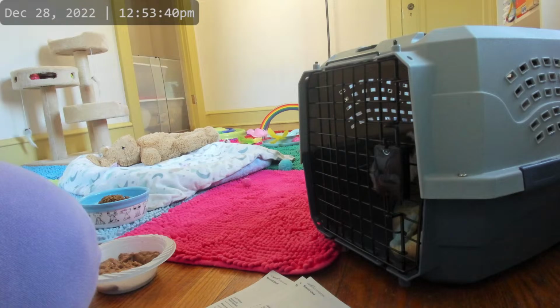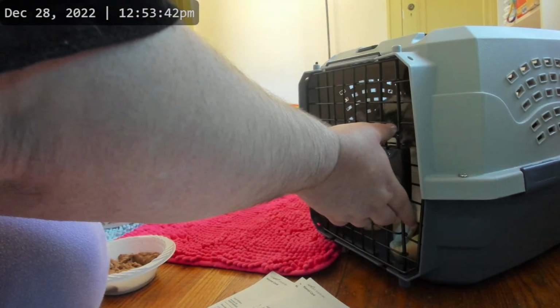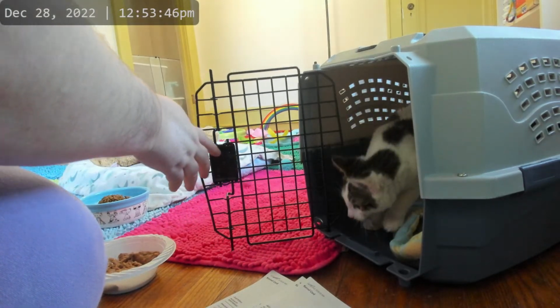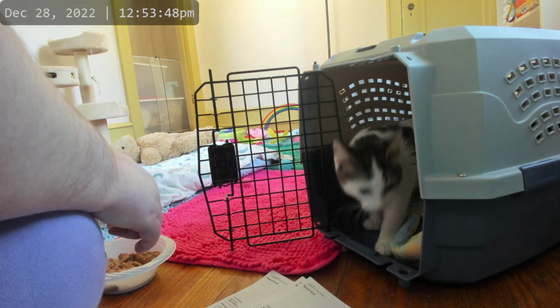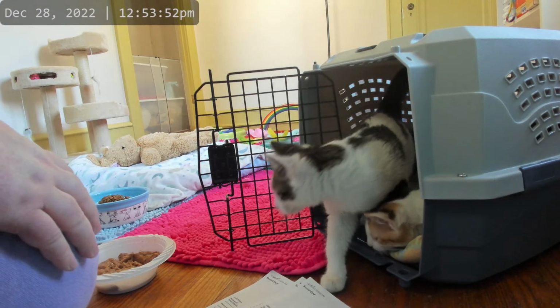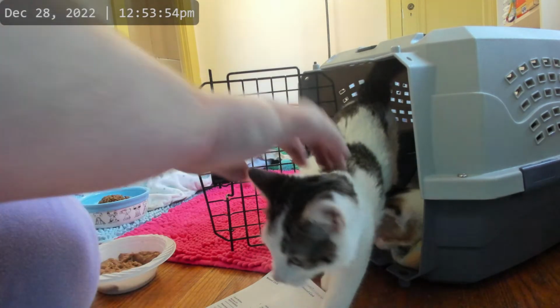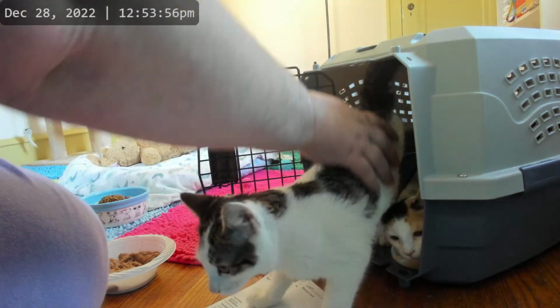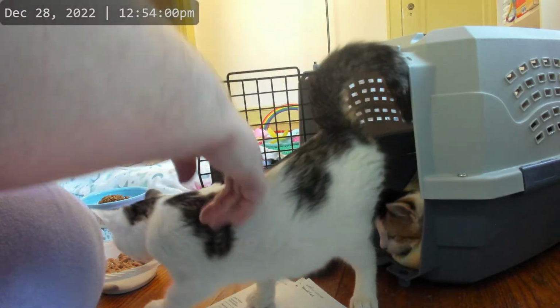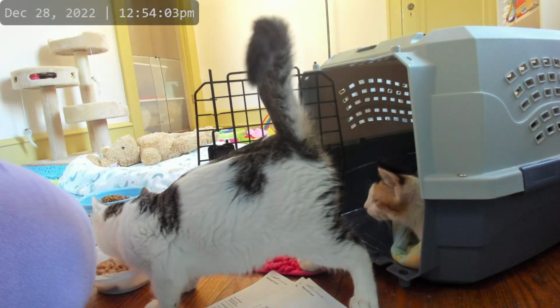So we're happy to, I hear purring. So this is the boy. Cindy said they're very friendly. This is the boy that's coming out now. Oh, he's purring. Oh, you are handsome. So they're about 3 months old. Oh, right for the food.